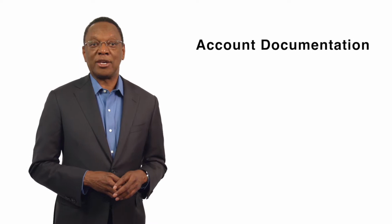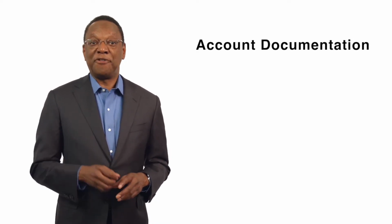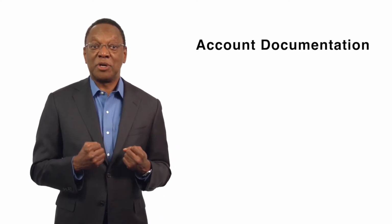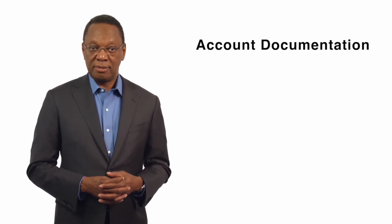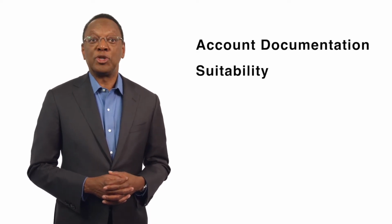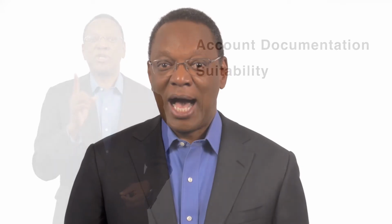The 4 areas are account documentation. This is the information that a registered representative and the firm must get from the customer and give to the customer when he or she is opening an account. The next is suitability. What information must be gathered from a customer? I will simplify these for you and enable you to focus on only those details you need to know to successfully get all those questions right on the Series 7 exam. So let's get started.